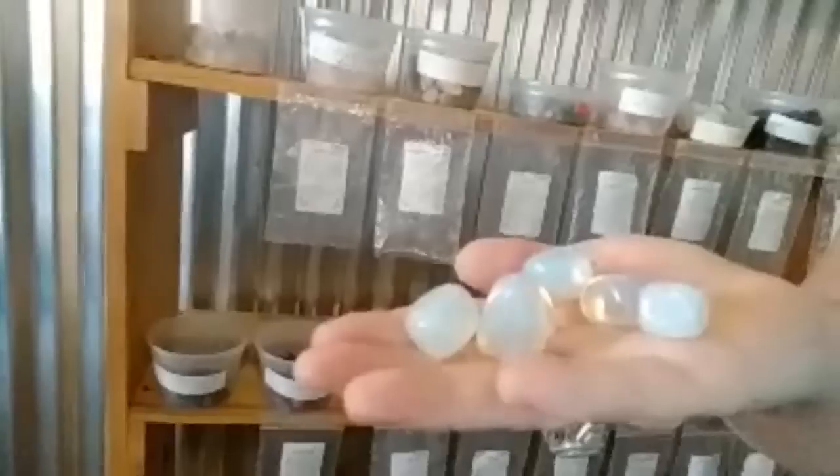And African turquoise. Oh, and our opalite is a big seller. Everybody loves opalite. And they make really pretty necklaces. Let's see. Here's emeralds.